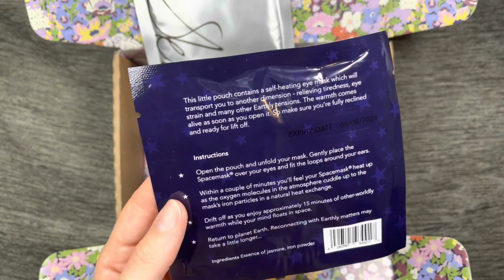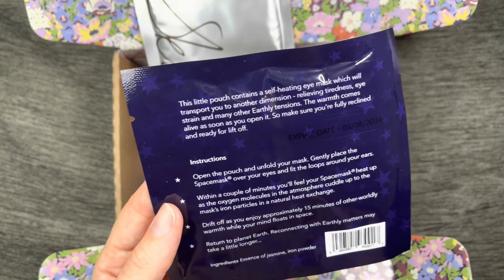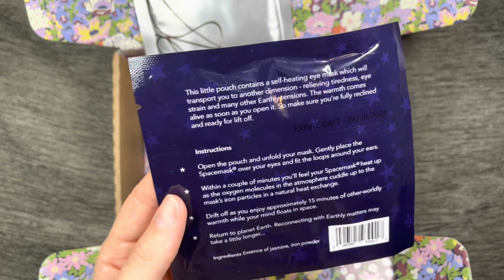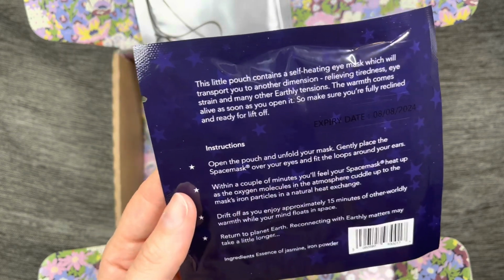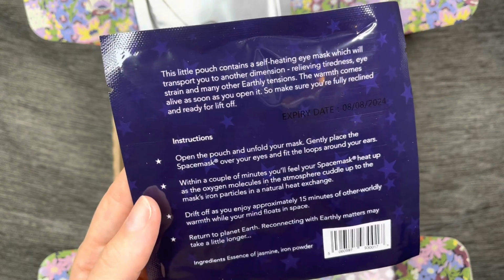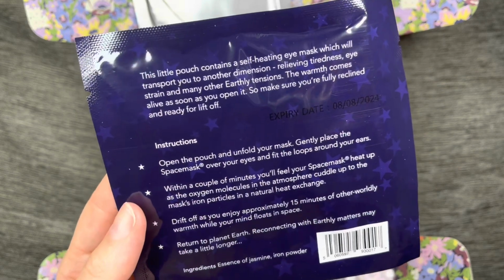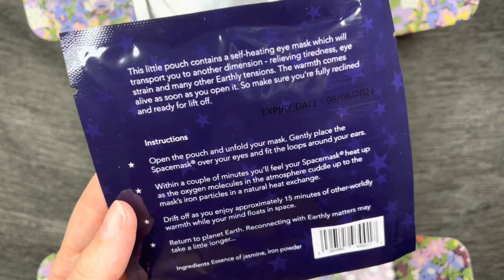So that's slightly different because I'm used to just the eye masks that just go under your eyes. So it says you will feel it heat up as the oxygen molecules in the atmosphere cuddle up to the mask's iron particles in a natural heat exchange. So that's quite cool. And then for 15 minutes you leave them on and then return to planet Earth. So it's got essence of jasmine and iron powder as the only 2 ingredients.